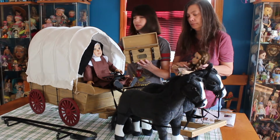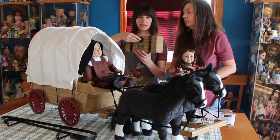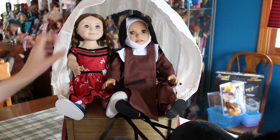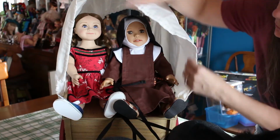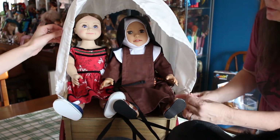There's a specific spot where it fits really well. It opens, it closes, it says Little House Prairie in there. So a nice little case. The wagon seats 2 people, which is really nice, so you can put 2 dolls in there. The canvas here has the strings. It's got little boning on the sides with strings inside.